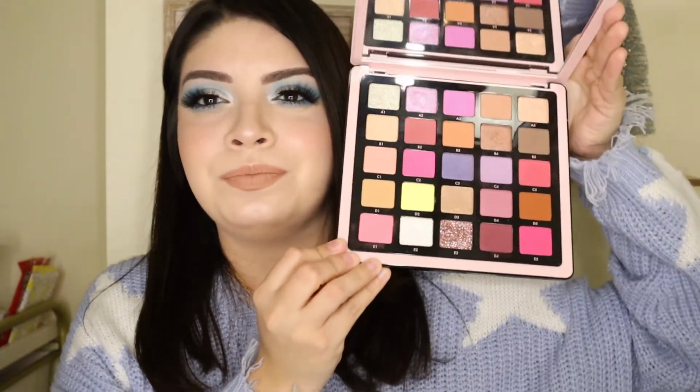It's gorgeous. The packaging is beautiful. The colors, everything. It's Anastasia. Come on. Anastasia is worth every penny, right? Not this. I regret buying this palette so much. This is honestly my number one regret of 2020.